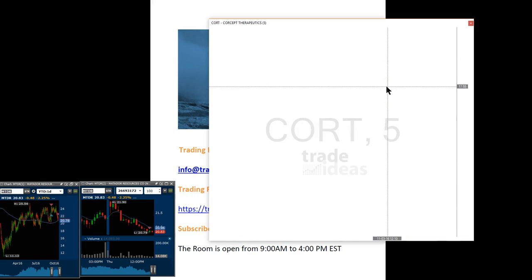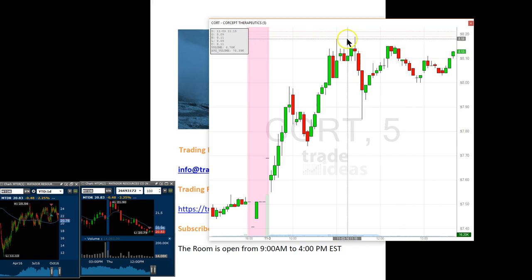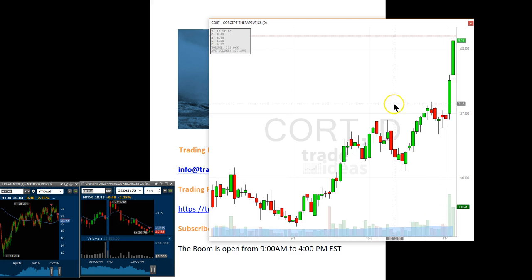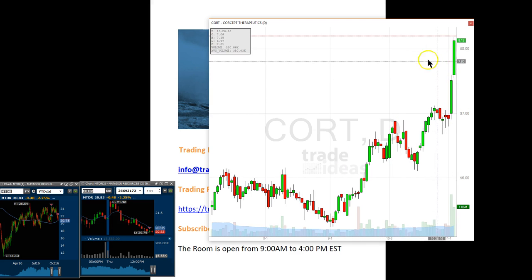Let me just see what's happening with it. Yeah, still, if it breaks this high here, sometime, what do we have left? Still 2 hours and 15 minutes left. So if it breaks this high, I may have to take a hard look at it. Another reason is that if you take a look at the daily chart on it, I think if I went all the way back, I don't think there's any resistance. There's just no resistance at all. So this is something maybe I would contemplate swinging.